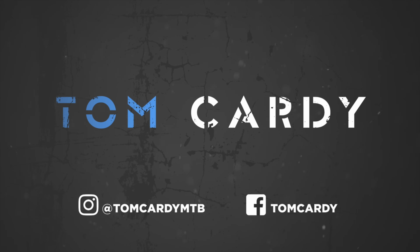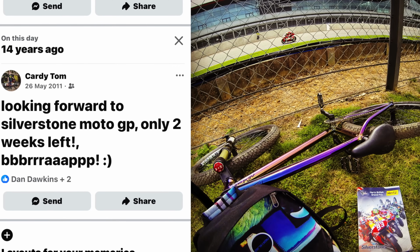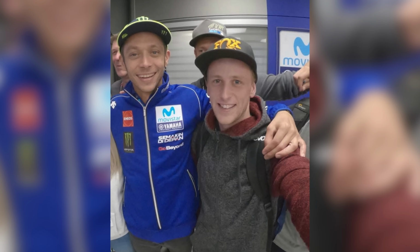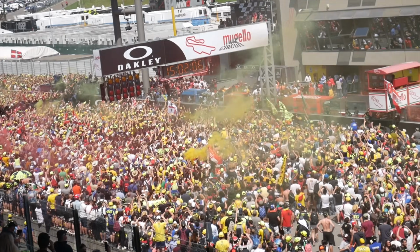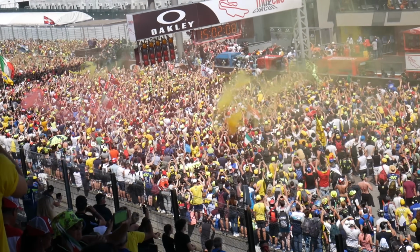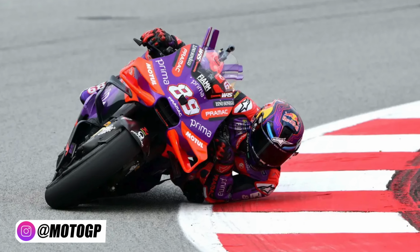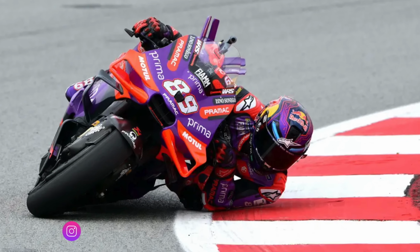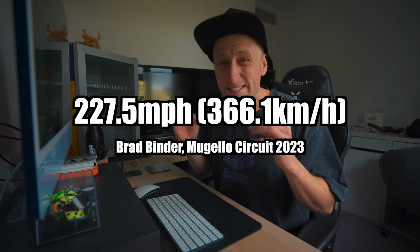Alongside mountain biking, MotoGP is my biggest passion, and I have been lucky enough to attend every single British Grand Prix since 2009, as well as visit some of the most iconic race circuits in the world following this sport. MotoGP is the pinnacle of motorcycle racing. It's the Formula One of the bike world. There's 22 of the world's best riders racing each other on the fastest and most iconic circuits, riding prototype machines. You can't buy these, you can't put a price on them. And they reach top speeds of around 227 miles an hour.